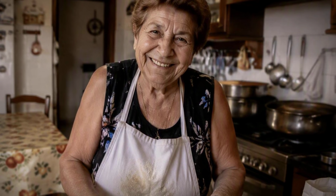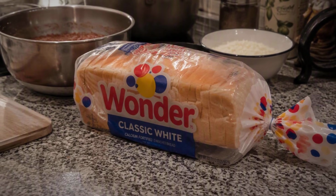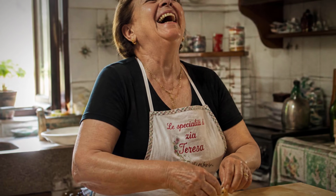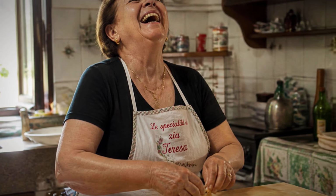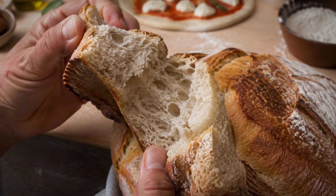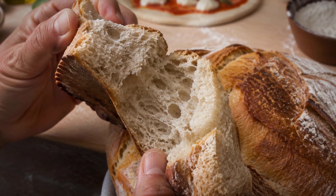I asked my grandmother near the end of that day if she ever thought about doing it differently, buying bread instead of baking it, using jarred sauce on the days the kitchen felt short on hands. She laughed and said she'd tried it once, decades ago. During a week she was genuinely too sick to cook, and every single person at that table noticed within one bite.